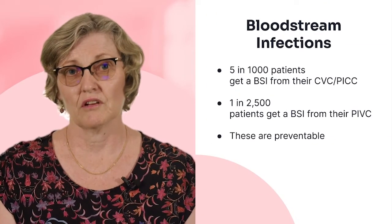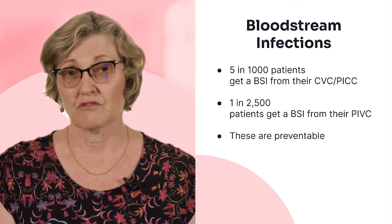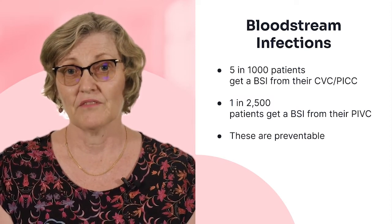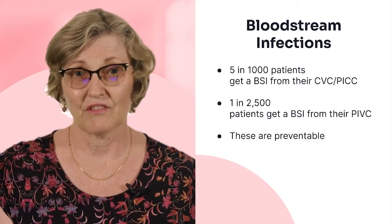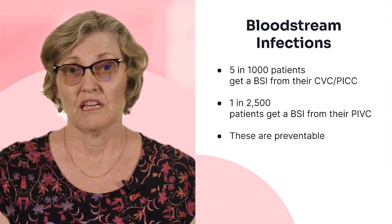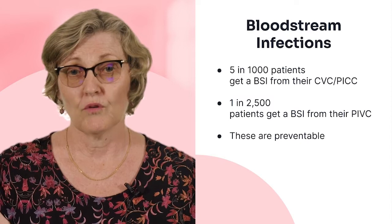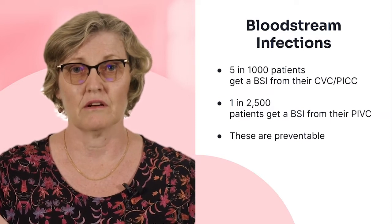And of course, the worst complication of all is bloodstream infection. Now, we know that 5 in 1,000 patients will get a bloodstream infection from their central line or their PICC. Did you know that 1 in 2,500 will get a bloodstream infection from their cannula? These are preventable infections, but they can lead to morbidity. Patient may need to go to intensive care, sepsis, cost. Each bloodstream infection costs the hospital about between $30,000 to $70,000 Australian dollars. And up to 1 in 4 or 1 in 6 patients will actually die from the bloodstream infection. So this is really serious stuff.